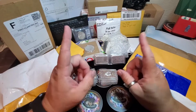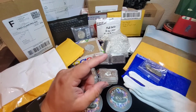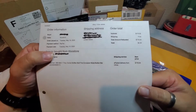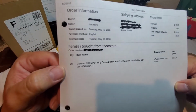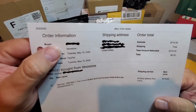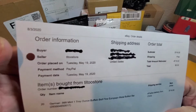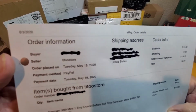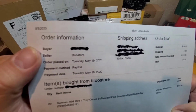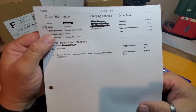Now here's the issue, and this should have been the red flag. 2 red flags, really. The first one was price. I paid $118, and I bought 20 of them. Now, I usually mark out on eBay purchases. I'll mark out who the provider was because I don't know if they're okay with me sharing. But since this guy is a scammer, I'm going to put it right up there. It's TITOO store, T2 store. And I made this order on Tuesday, May 19th.